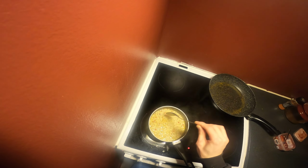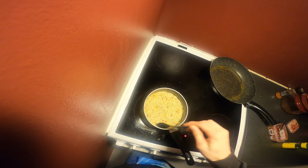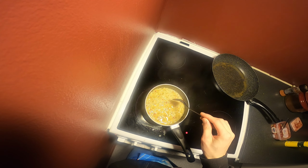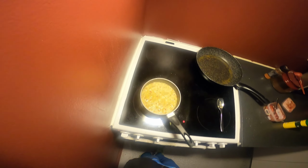Also, you guys may be asking why I'm cooking just the rice. Well, first of all, because I like the rice just as rice with some spice and stuff. Pretty enjoy that. Plus, I'm gonna have this on when it's done. So, well, see how long that takes. So yeah.